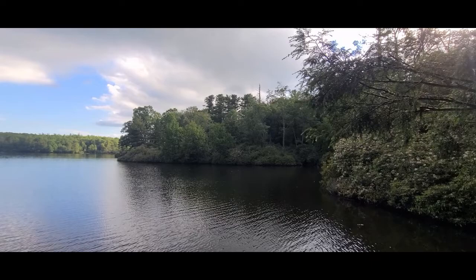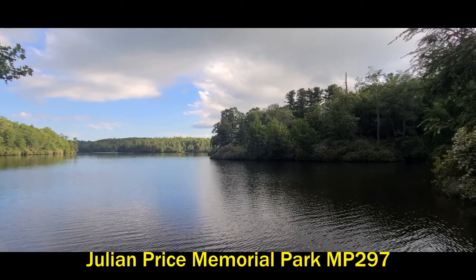Price Lake, a beautiful place in all seasons, but especially during the fall. There's a nice picnic area here, boat rentals, and a campground.